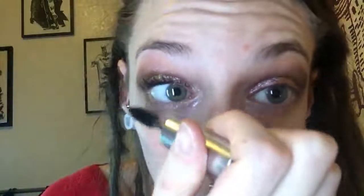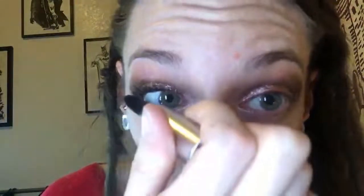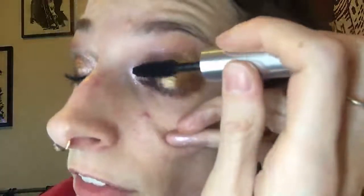I just think this mascara is killer. It's amazing. I really want to try the Caution mascara from Hourglass. I've heard a lot of good things about that one. I want to see if that one's any good. But I just love this one.